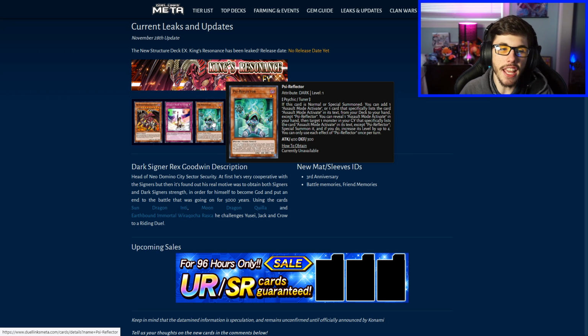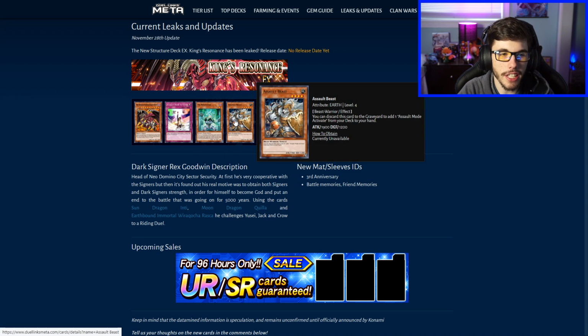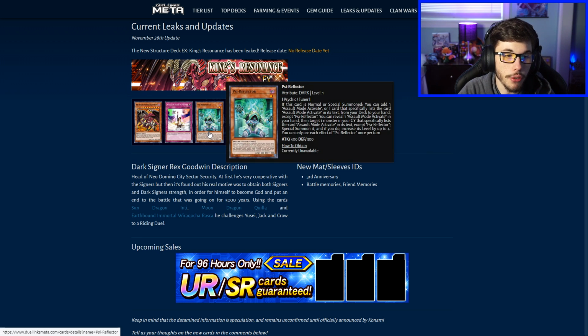This card has 400 attack and 300 defense, and this card is pretty cool in my opinion, because when you normal or special summon it, you can search out your Assault Mode Activate, or you can search out other cards like Assault Beast or your Red Dragon Archfiend Assault Mode. I wouldn't recommend doing that, but you could if you wanted to. But so that's really cool right there.